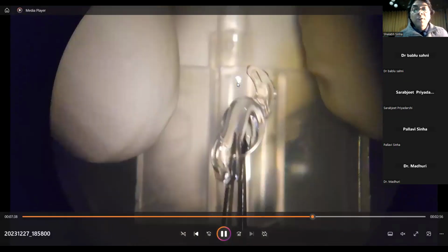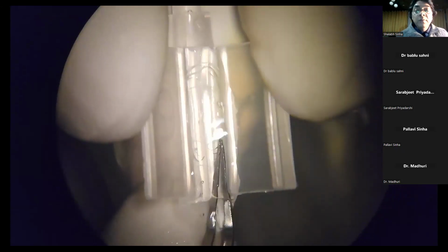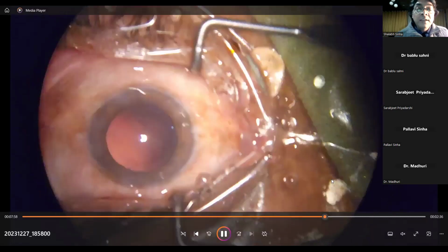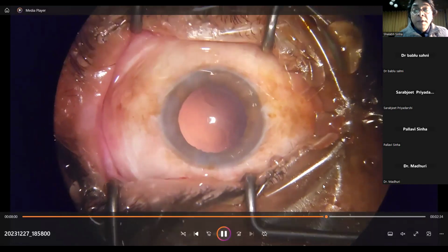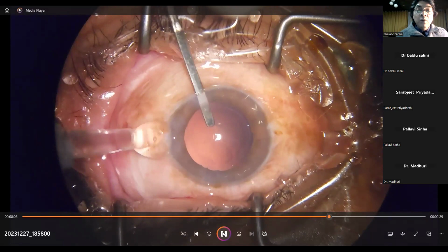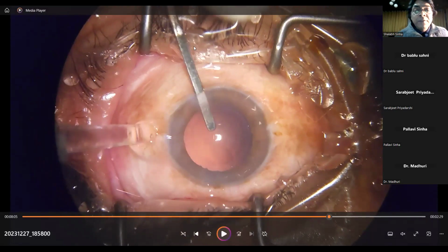Try and always load the implant yourself. Do not rely on your staff or your assistant to load the implant. You are seeing under the microscope, but most usually the assistant is not, and he may catch a haptic in the cartridge, and you may not know that the lens has not been loaded properly.